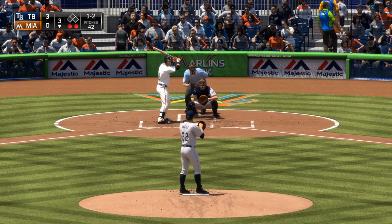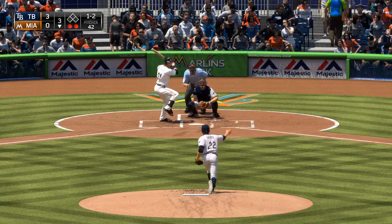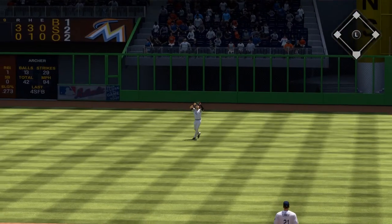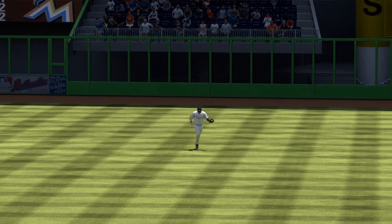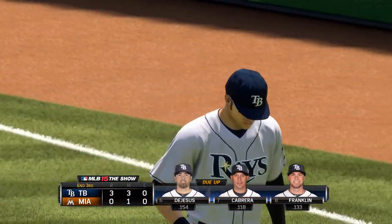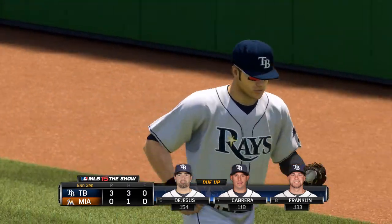Here comes the 1-2. Out in front as he lifts a fly ball out toward right field. Kiermaier is under it, and he makes the catch for out number 3. Miami down in order. They trail it here 3-0.